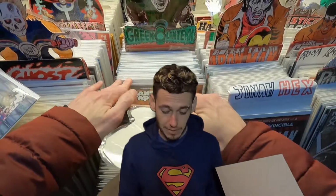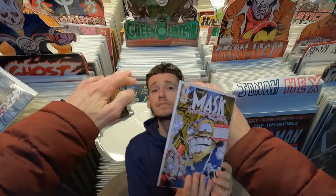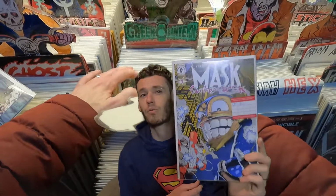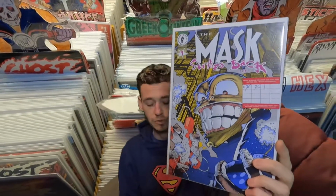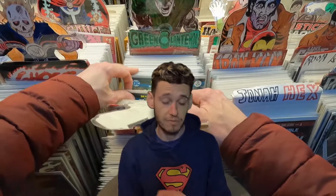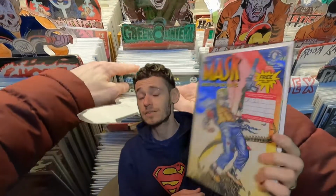The next couple I picked up, they were only £1. It's The Mask issue 1 from Dark Horse Comics. This is The Mask Strikes Back 1 of 5. I thought that was a cool cover, and again £1. I got The Mask Returns issue 1 of 4, again from Dark Horse. I don't know if it says free mask inside. I don't know if the mask is inside.